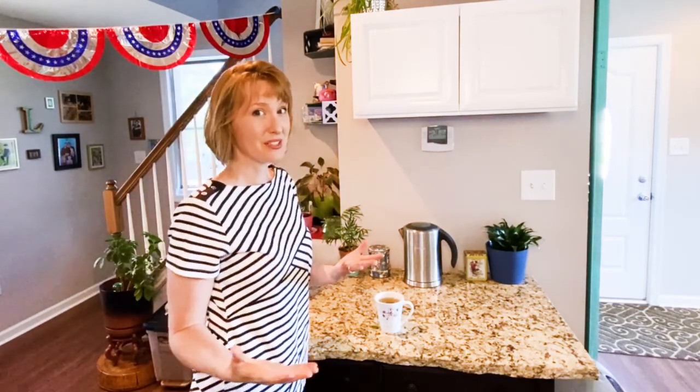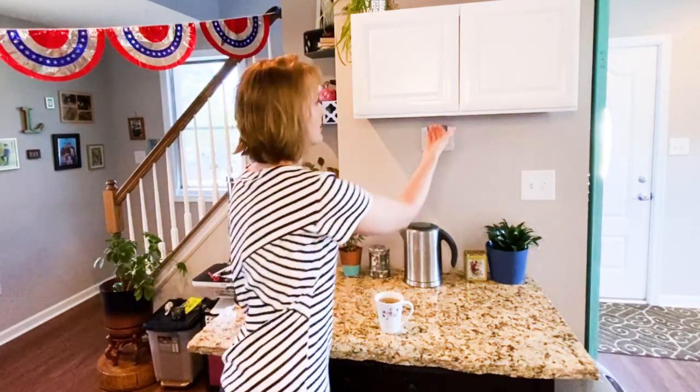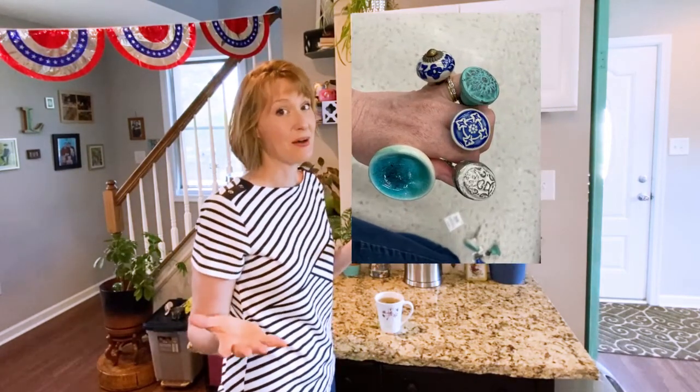Now what I really want to do is go to Hobby Lobby and get a few really attractive handles right there. Technically we can go like this, but I've already chipped the paint a little bit trying to get underneath there. And besides the functionality that I want in some cabinet handles, I just want a pop of interest. So we'll see what I find at Hobby Lobby today.